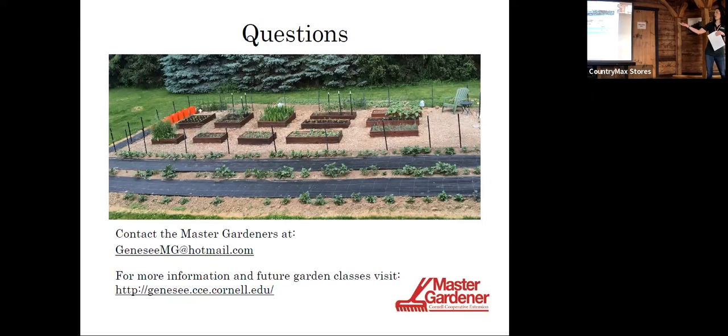And then this is what my 3 little raised bed gardens turned into. I became obsessed with raised bed gardening. This is from a few years ago, so the garden is even different now, but it is definitely an enjoyable hobby. So do we have any questions?